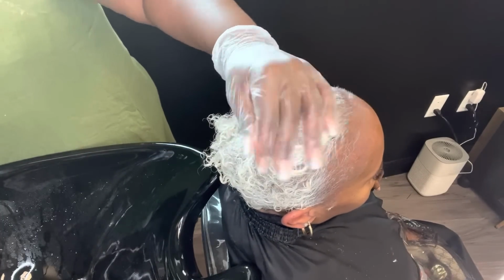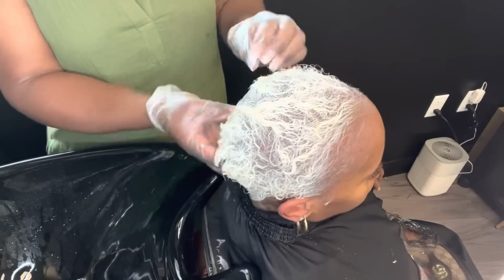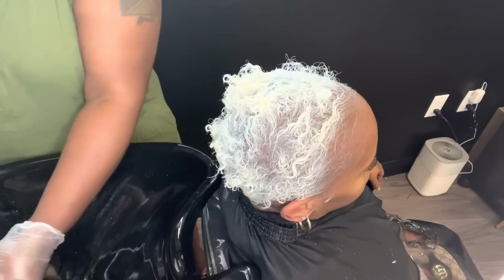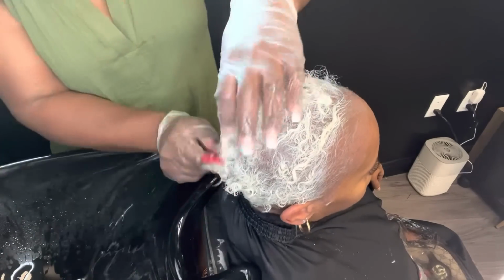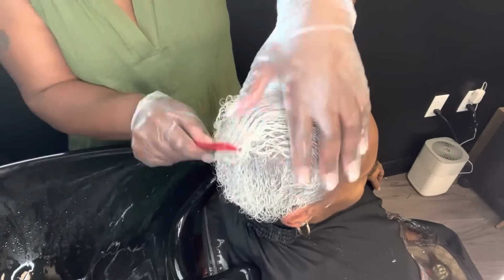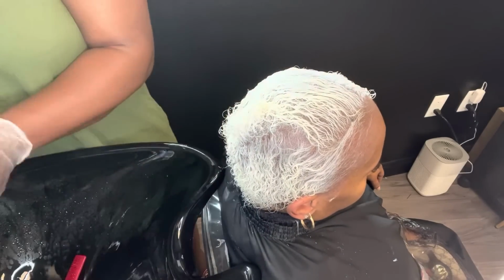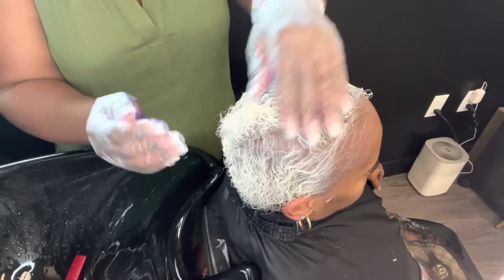So now I'm starting the process, or the second part of the process, for the Platinum Pixie. Now, I'm not going to really discuss the process, meaning the products that I'm using, too much. Just know I want you guys to watch the magic. Her hair is somewhat curly right now. If you guys see me combing through it, it has like a wave to it, some curl in some places. And then you guys are going to see the hair go bone straight. But I just want you guys to keep watching.